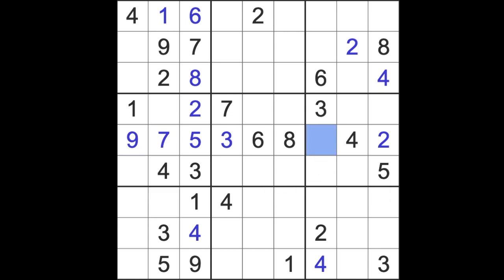Look, there's just one empty square here. Let's do that one quickly before we miss it. One goes there. We have one blocking up here and one across here.